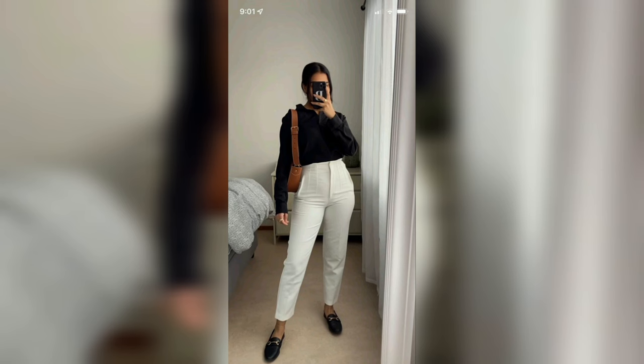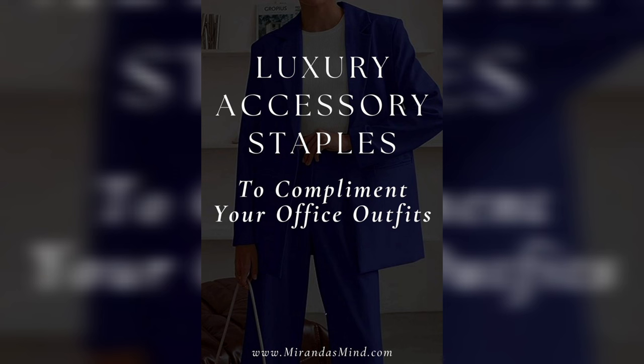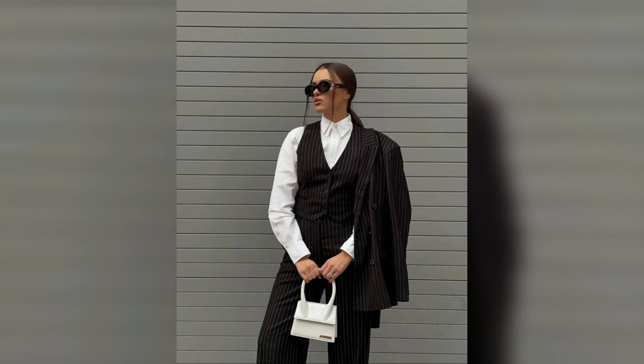Start with a well-fitted blazer that accentuates your silhouette. The shoulders should be structured, giving you that powerful and confident look. Pair it with high-waisted trousers that elongate your legs and add to the overall commanding aesthetic.